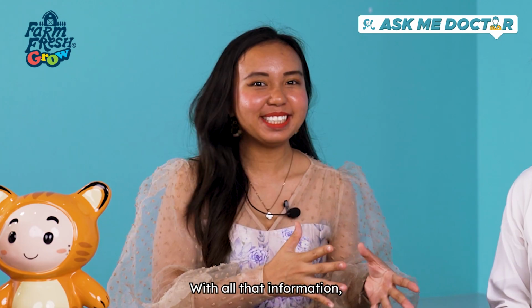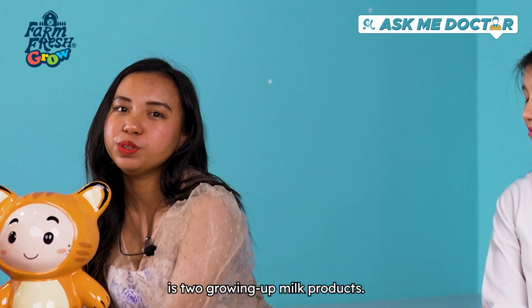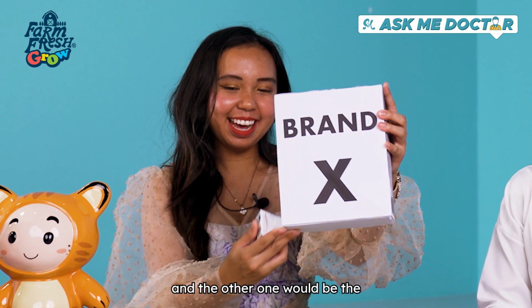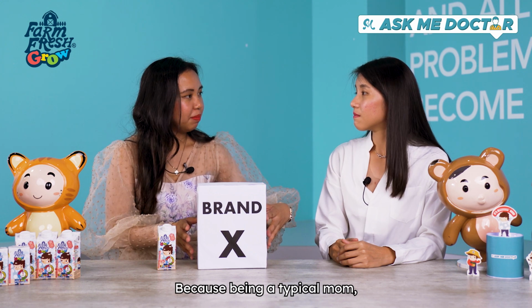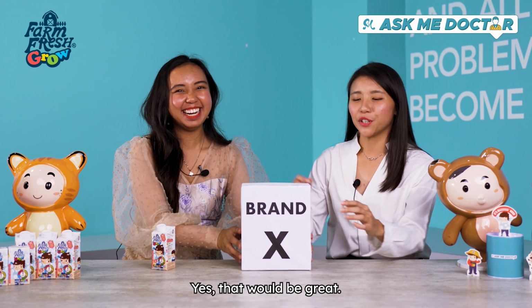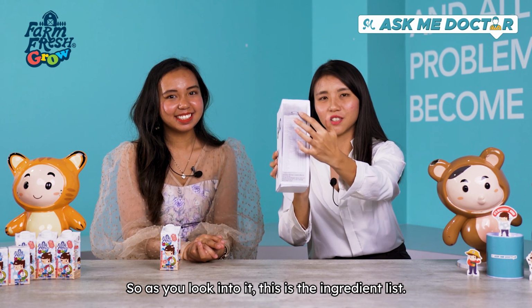Alright, with all that information, I'm really excited to put my knowledge to practice already. What I have here with me are 2 growing up milk products. This is brand X, and the other one would be the Farm Fresh Grow Growing Up Milk. Shall we do a demo to decode these labels? Being a typical mom, I don't really know how to read these labels. Would you be able to guide us through? Yes, that'll be great. Let us look through the nutrition label for brand X first. As you look into it, this is the ingredient list.